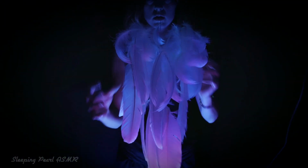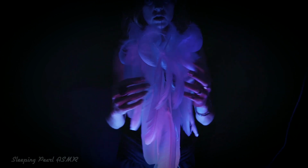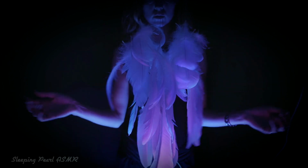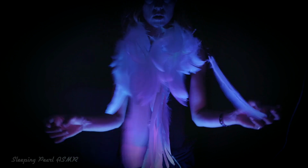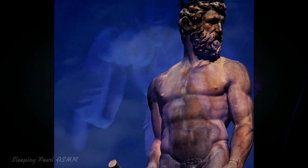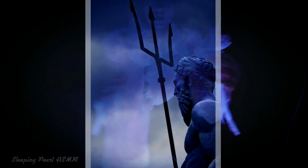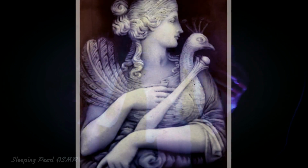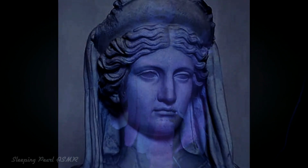Cronus created with the Titaness Rhea, goddess of flow, some of the most famous gods that we know today. The first 6 Olympian children. Zeus, Poseidon, Hades, Hera, Demeter, and Hestia.